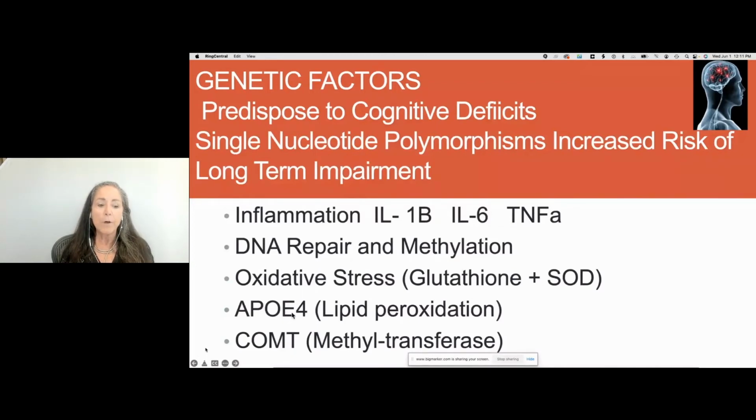And the ApoE4 genotype is an aberrant form of the ApoE enzyme in the brain, and this causes more lipid peroxidation in the brain. People with an ApoE4 SNP will have more risk of cognitive decline, Alzheimer's, and brain degeneration than patients who have an ApoE3 or an ApoE2. So when you have a patient over 50, you should just check this. You can order a blood test through Quest or LabCorp to look at the ApoE status of your patient.